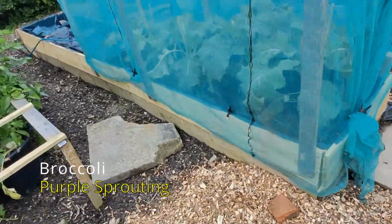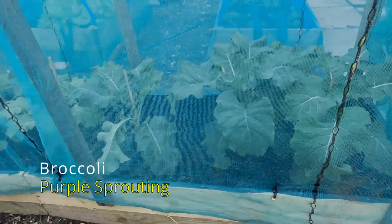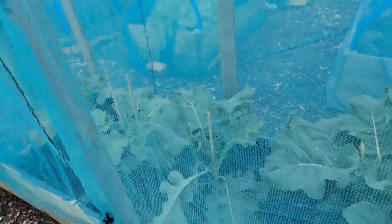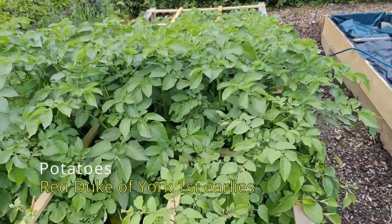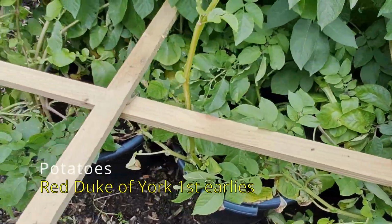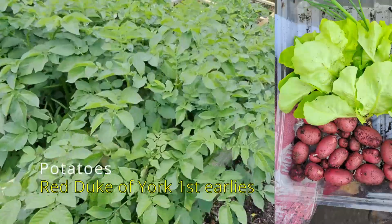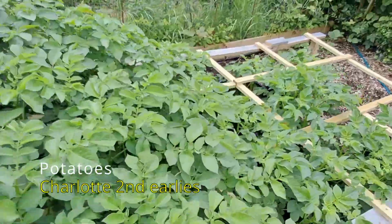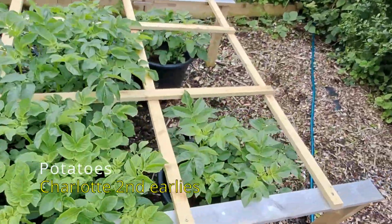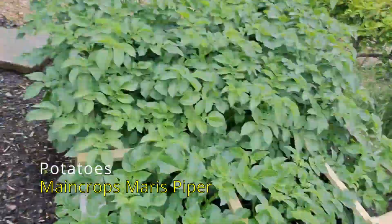These are our purple sprouting broccoli, we think, that were sown in February. Potatoes: 1 row left of 6 tops Red Duke of York that were the earliest, planted end of March, which was after last frost, and they were harvested from May to start of June. Second row is 6 tops Charlotte, second earliest, planted mid-April, and last row was 8 tops main crop Mars Piper, late April.